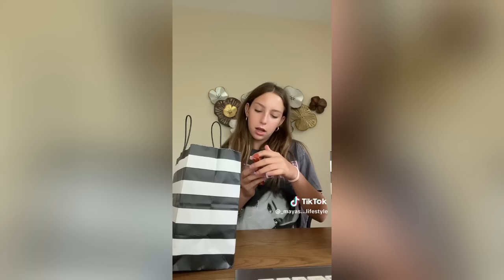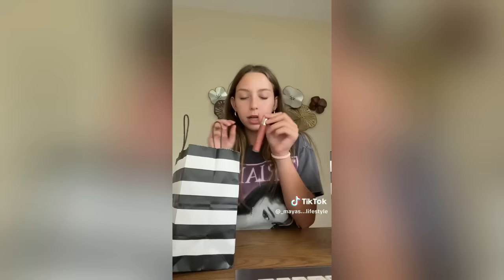Then I got the Rare Beauty Lip Oil in the shade Honesty. And I promise it's not that brown. It's really pretty. I tried it on in store and it's so pretty. Like, look at that. Love it.